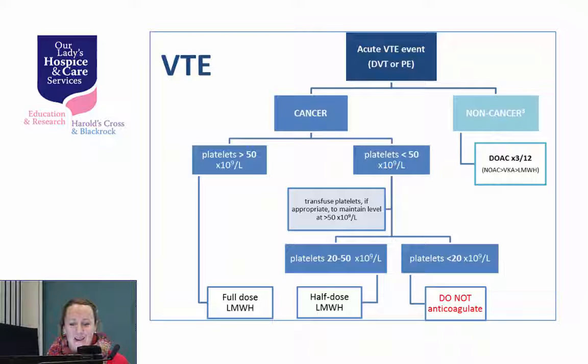Next thing to look at is their platelets. They can be as low as 51 and still be okay for full dose low molecular weight heparin. That's worth knowing, and it's something you'd look at. If the platelets are low, then between 20 and 50 they'd go to a half dose, and less than 20, do not anticoagulate. So that's the guidance on it. This little caveat is in because, possibly not in our hospice population, but there will be certain patients that you might be transfusing pools of platelets to keep them up, so just be conscious that that's there.